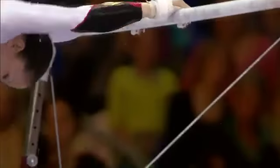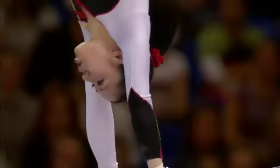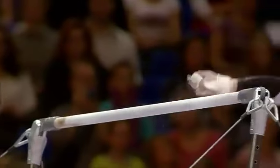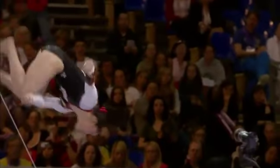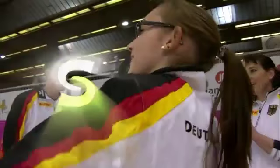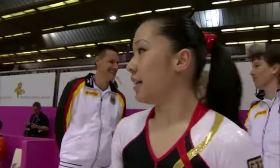Just see her hop into the upper, different grip. The gymnasts have to show two different grips. You can see how the bar is working with her up into the dismount. And that dismount is one that you always want for the competition. You aim for it every day in training, but it doesn't always go.